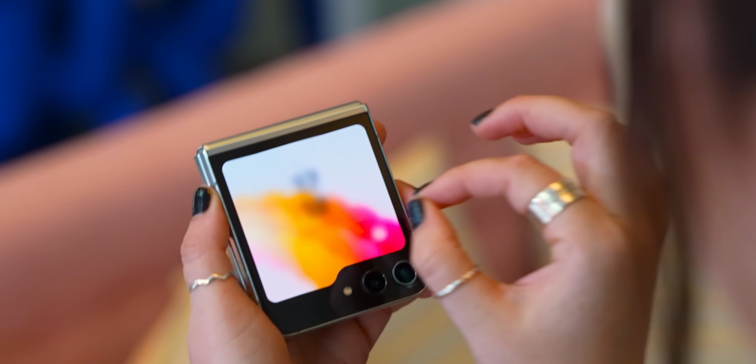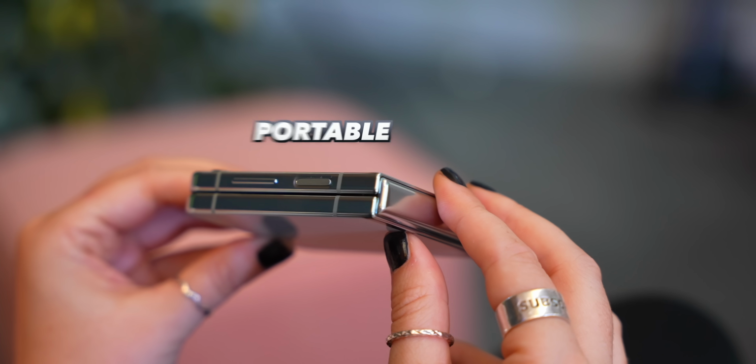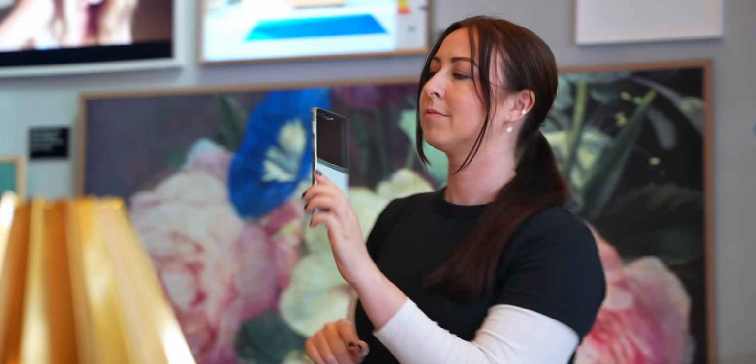There's something about having an almost fully functioning square-like phone that's novel and exciting. I love that you can do so much on it. It feels convenient, it feels useful, portable, and like you can really get the best of both worlds now.